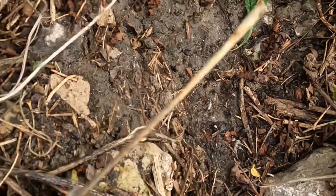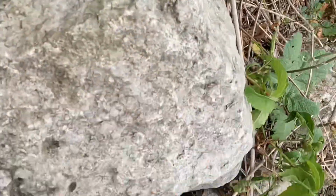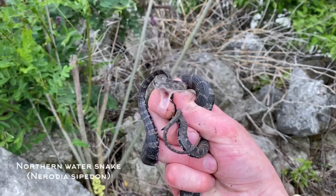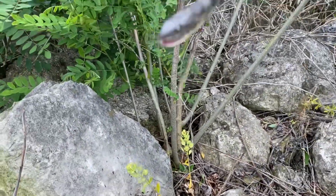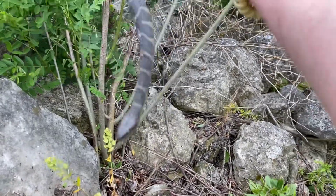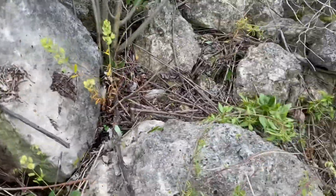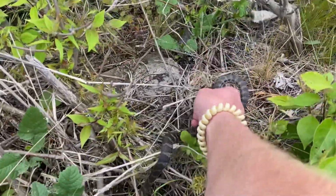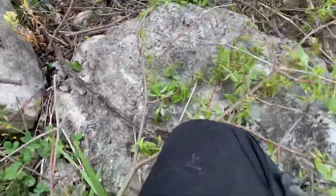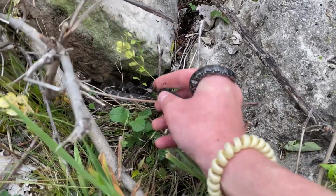I'm gonna put your rock back. As close as I can. All right, peace out. All right, we just got a double water snake flip. Got a big one. See if that'll focus. Probably not. And we got a little baby under this big rock right here. So, it's nice and water snakey today. You guys go on. I'll put you closer to your rock. There you go. Nope. Hey, I'm trying to let you go.